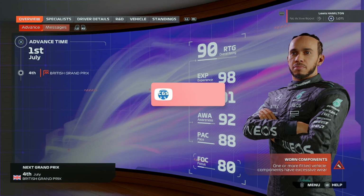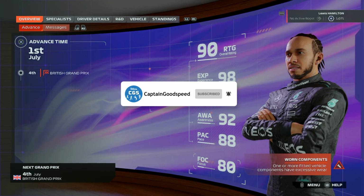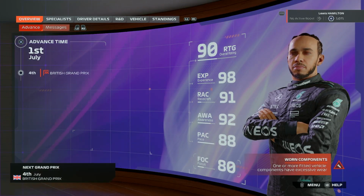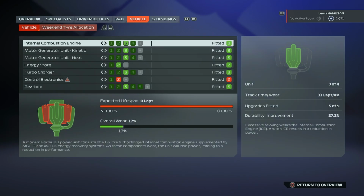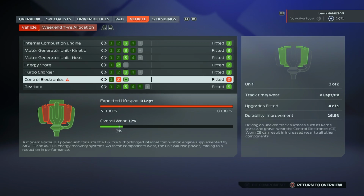Today we are back with the British Grand Prix, our home Grand Prix, looking to bring back some history and fight for the victory. However, we are going to have to take a new engine because last time out we had an engine failure. It has given us some R&D points, so there is some consolation there, but it was part of our brand new engine. Control electronics is gone, and we are going to need to get a new one, because that is not going to last us till the end of the season.